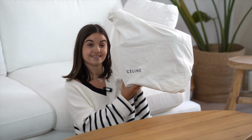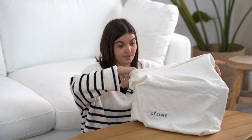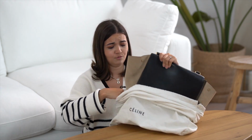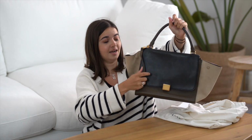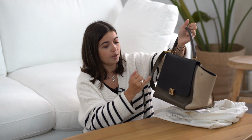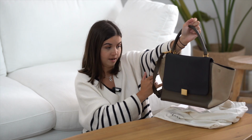Oh yeah, you're gonna love it. You're gonna love this. This is a Céline handbag with a dust bag, so I'm quite excited actually. I'm gonna check this right now. I love it. Like, oof, beautiful. So we have here a Céline, and this one is the trapeze one. This is a tricolor, black, taupe, and beige suede leather.